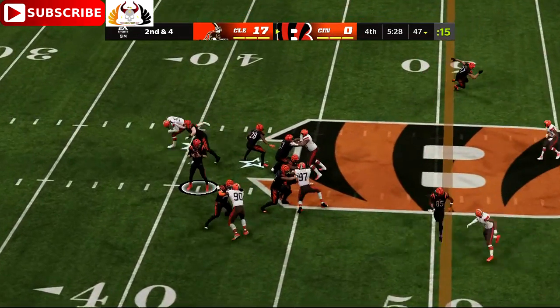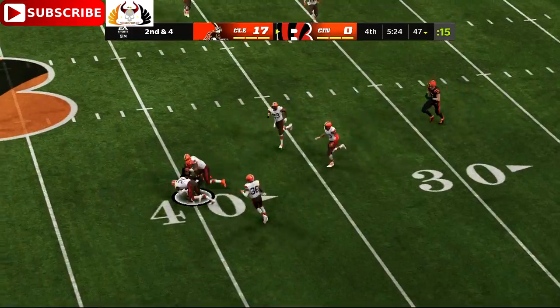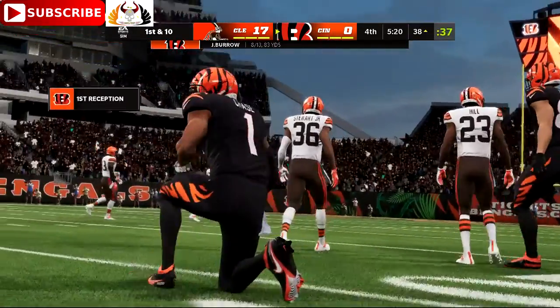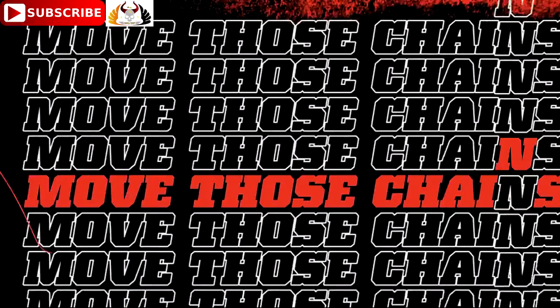Looking to throw again on 2nd down. Burrow. There's the rookie from LSU. It's Ja'Marr Chase. And they'll get him down as he's inside the 40. A Bengal 1st down on the 16-yard pickup there.